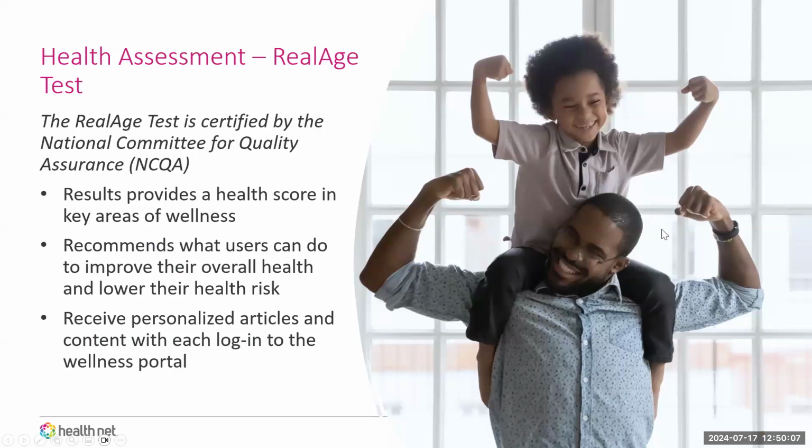All right, so the Real Age Test, this is going to give you a snapshot of your health status in key areas such as nutrition, exercise, emotional health, and financial well-being. It's a great place to start if you want to try and identify what great healthy habits you're doing and those that may need a little bit of help. And those results will be personalized, and it also includes some recommendations as well.